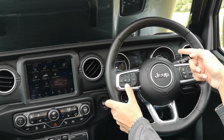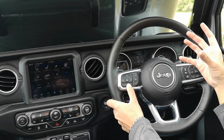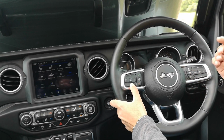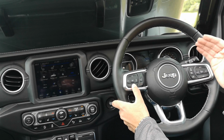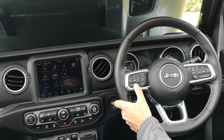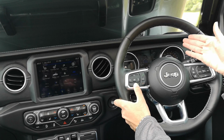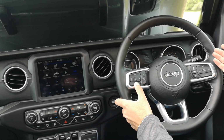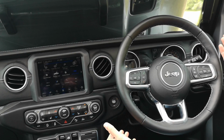So you can take a look at your tire pressures. This is an American car obviously, so they are in bar rather than PSI. And you can keep flicking through and take a look at the altitude and the body roll and the wading depth. It even has adaptive cruise control, which you can control through here. It tells you your fuel economy and all the other vital things that you need to know.